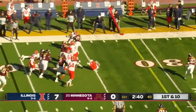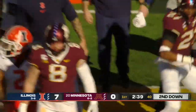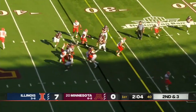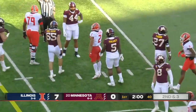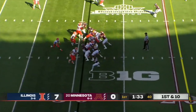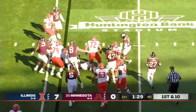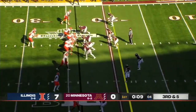Peters under center, Brown left side, and they found something across the way. Sent out at the 35. Six straight runs to start this possession for the Fighting Illini. Brown, another nifty cut, and another first down. But the outcome does not count in the league standings. Isaiah Williams back in at quarterback. And a handoff to Josh McCray. So his first touch.